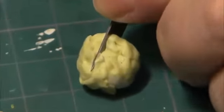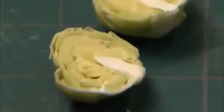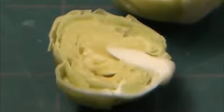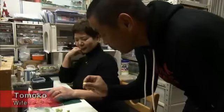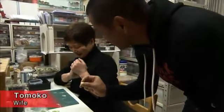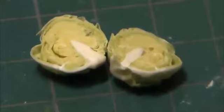When the cabbage is cut in half, the cabbage leaves are properly layered. There's even a core. It's made by layering thin pieces of colored clay. Amazing. This is how we make it. How long does it take to make just one cabbage? Making 5 of them takes about an hour.